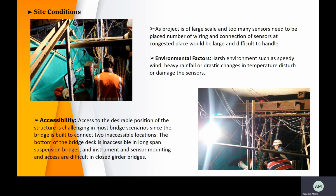The next site condition challenge is accessibility. Access to the desired locations of the structure is challenging in most bridge scenarios since the bridge is built to connect inaccessible locations. The bottom of the bridge deck is inaccessible in a long-span suspension bridge.